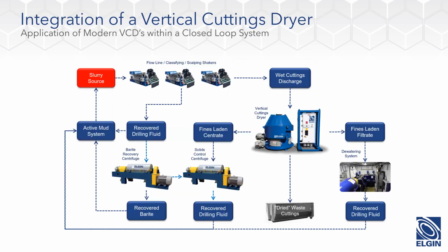So now when we've got the modern direct dual drive dryer, we end up with a situation in which the modern application ends up with a vertical cuttings dryer that can handle both the oil-based and the water-based applications. And basically you change the dynamics of that completely.